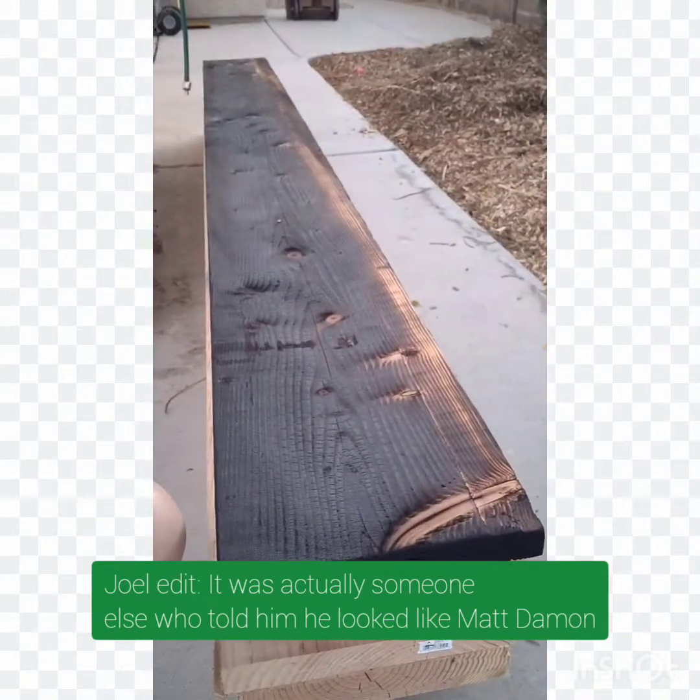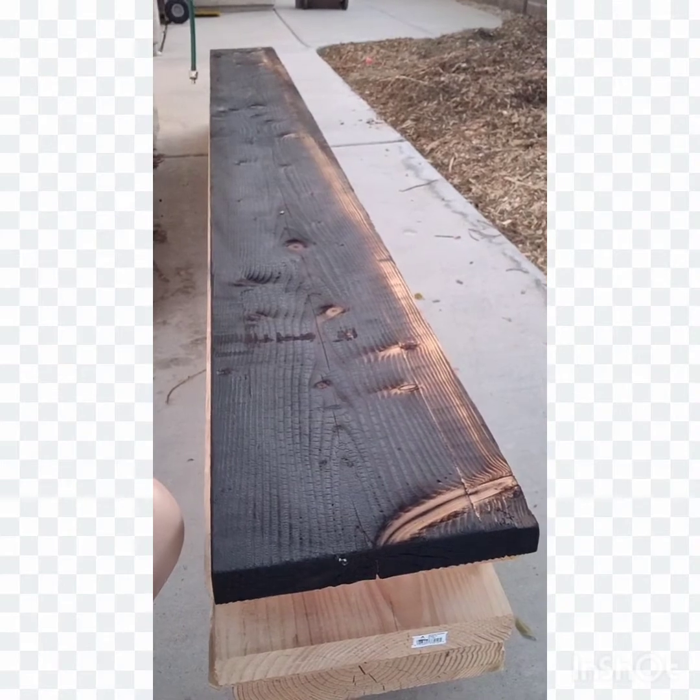But this is a burning technique. It's like a Japanese burning technique. And so he got a new toy. He got a torch. And he is going to torch all of this wood. And he's going to burn it. And then you finish it with tung oil, and that kind of seals it as well. And so, it'll be interesting to see how that goes.